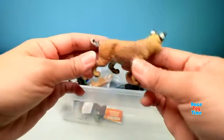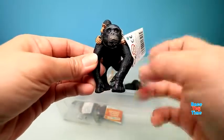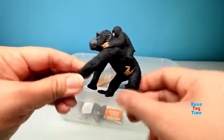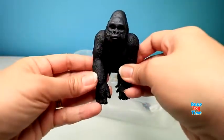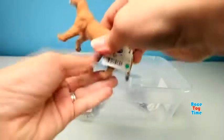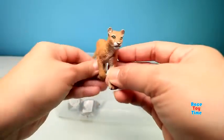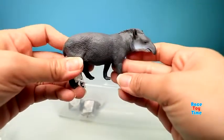And here's a lynx or a bobcat. Next we have a chimpanzee carrying her baby. Here is a gorilla. Here is a mountain lion or a puma. And next we have here a Brazilian tapir.